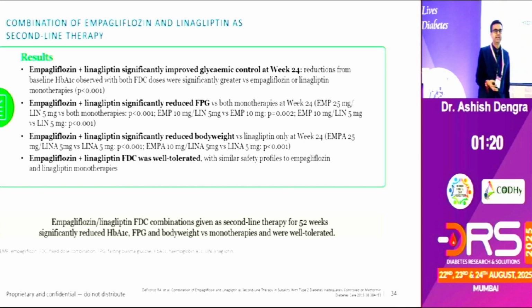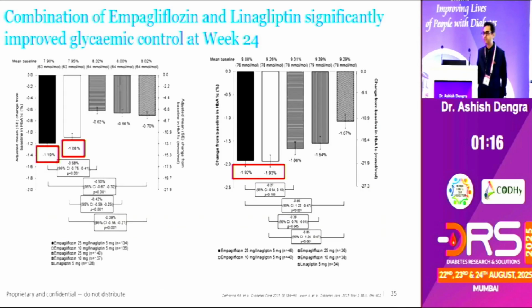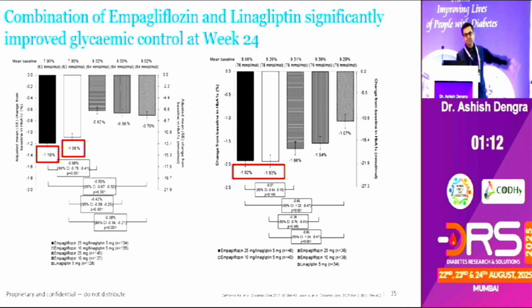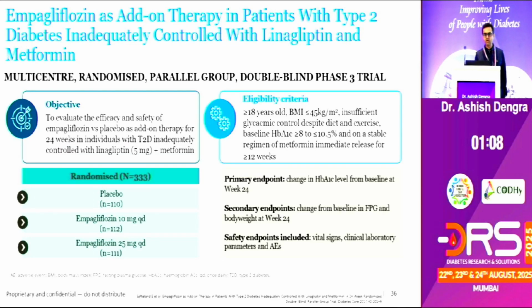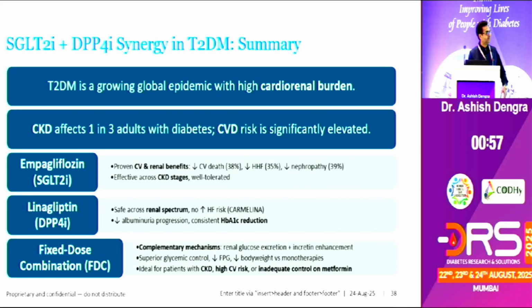So what do we require? We require an agent which takes care of all the pathophysiological phenomena. So this is the 24-week trial, 1.9% reduction with metformin when both were combined. Now, in those inadequately controlled with metformin, when Lina alone was added, and when EMPA was also added, the reduction was much better.